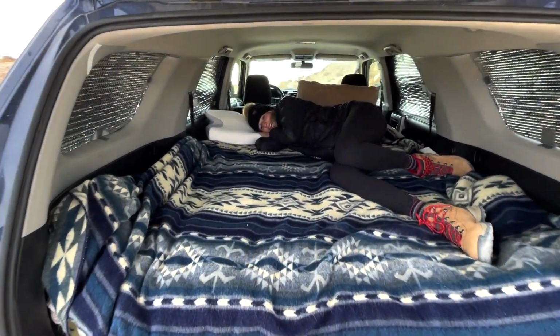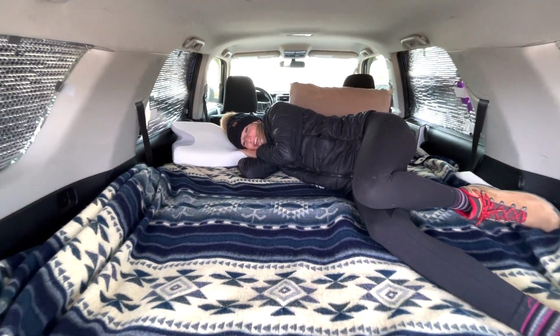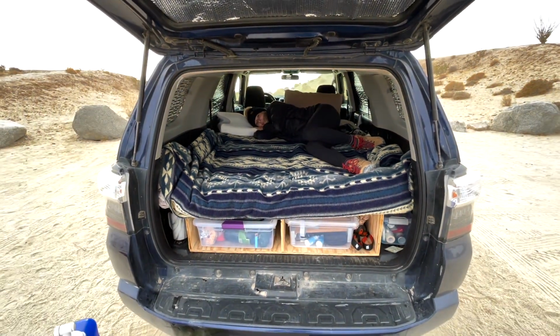It's nap time. G on the Sutera pillow. I'm so tired, but this thing is so cozy. I'm gonna knock out in like a minute.